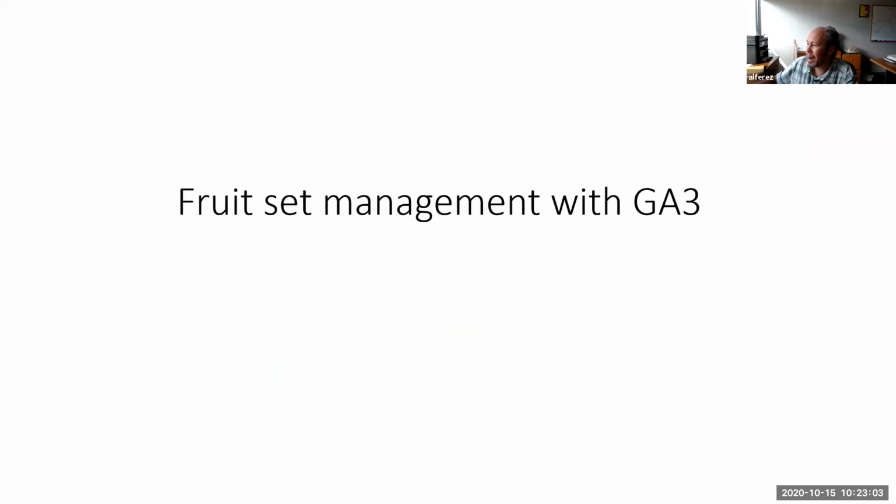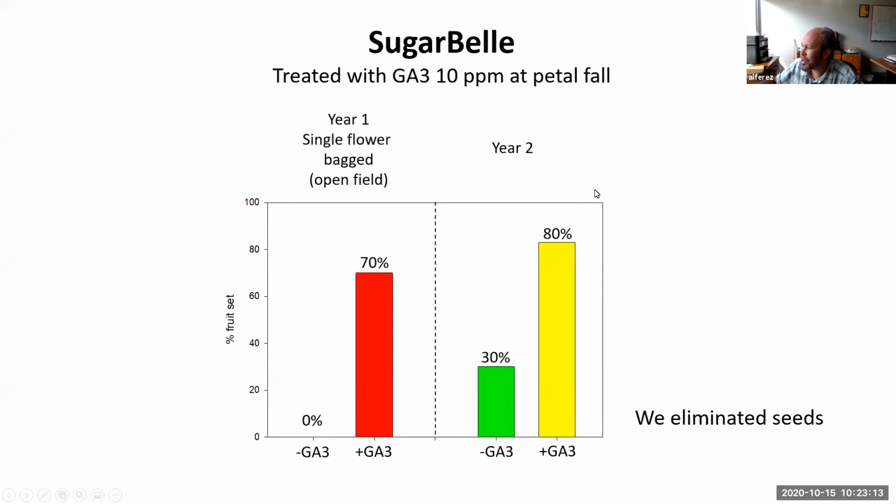Now, we also did some fruit set management trials. In Sugarbell, we have done this for 2 years, not in the screen houses, but outside in mature trees. What we did was to bag single flowers to see if we could avoid seediness in these varieties, because in the open field we have a big incidence of seeds, and you can count even 20 seeds per fruit. But we have seen that we can bag the flowers, and if you bag the flowers and do nothing, you don't get any fruit set. But if you treat with gibberellic acid, Progib for example, at petal fall, you have a 70% fruit set.